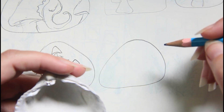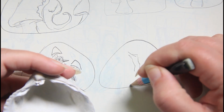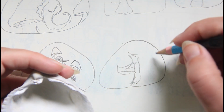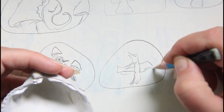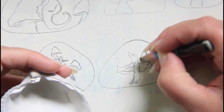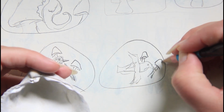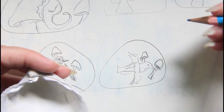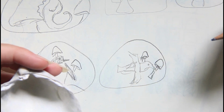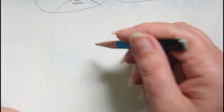I mean, I could do a bird in the sky flying. Boy, these rough sketches are rough. And from there, it could have a mushroom in its mouth. I know a lot of seabirds fly around with crabs or fish in their mouth. That one could have a mushroom. You know what I could do? I'm going to show you.